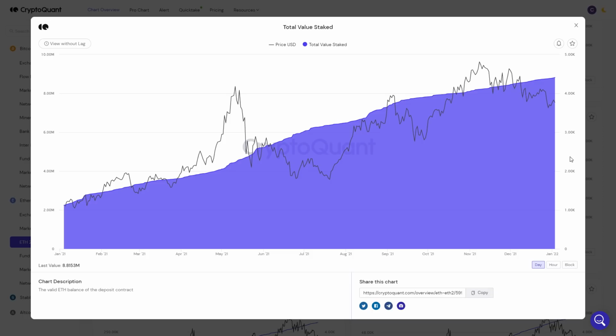So essentially, this has taken over $30 billion worth of Ethereum away from the circulating supply of Ethereum, which is making this circulating supply of Ethereum scarcer and scarcer as time goes on, and as more and more Ethereum gets staked under the Ethereum 2.0 deposit contract.